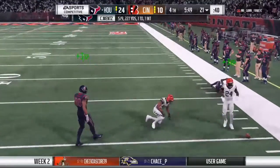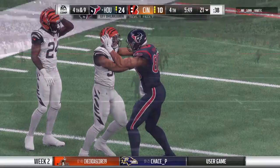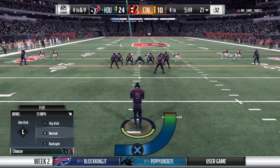And that is incomplete. Well, the secondary's really struggled today, but that's a little bit of a measure of revenge, isn't it? And they just followed the basic rules. See ball, knock ball away. Turns into a nice play.